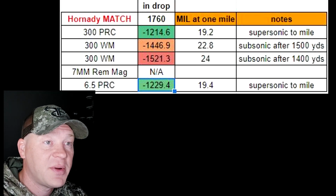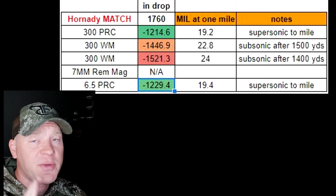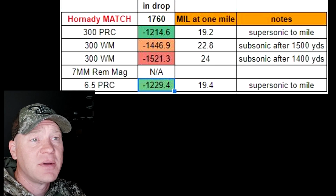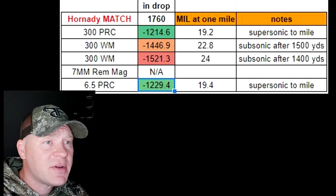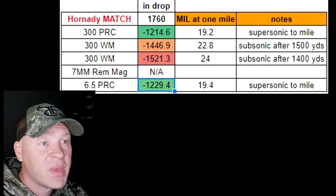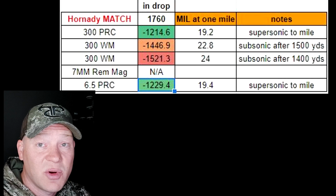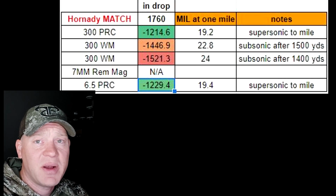Also worth mentioning, and I put it up here on my sheet, the PRCs with the match ammo, the 300 PRC and the 6.5 PRC, are both supersonic out to a mile. And the two 300 Win Mag loadings are subsonic at a mile. You'll see the numbers there. Also, the 300 Win Mag has considerably more drop at a mile. It looks like over 250 inches more drop and over 300 inches more drop. So 300 Win Mag fails at a mile in comparison to the PRCs.